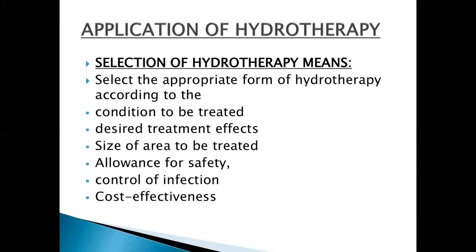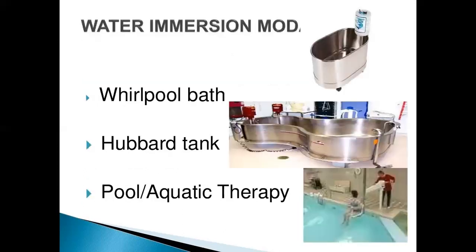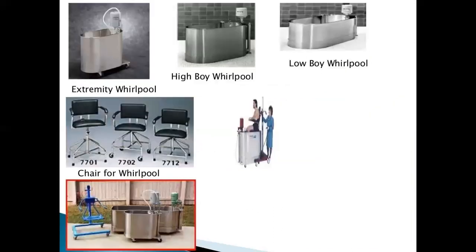The selection of hydrotherapy means selecting the appropriate form according to the condition to be treated, desired treatment effect, size of area to be treated, allowance for safety, control of infection, and cost effectiveness. Water immersion modalities are the whirlpool bath, Hubbard tank, pool, and aquatic therapy. As you can see, the whirlpool bath, Hubbard tank, the extremity whirlpool, high boy whirlpool, low boy whirlpool, and chair whirlpool.